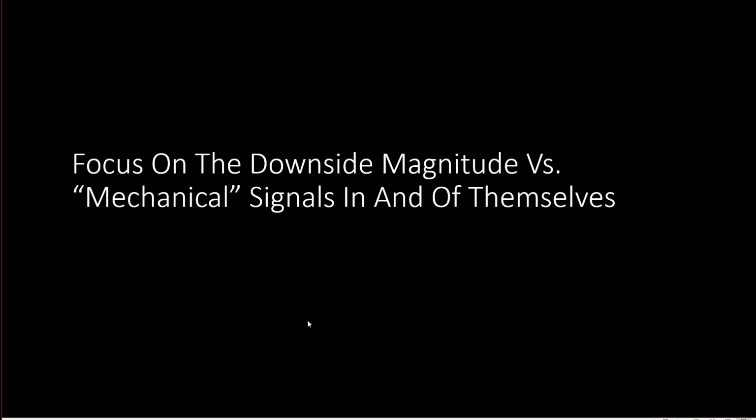Now, one thing you need to really focus on, and this is where you come back to not beating the market so much, but not letting the market beat you, is the downside magnitude versus the mechanical systems in and of themselves. If you were trading the TFM 10% system, you would have gotten out right before that huge panic that we had with the pandemic slide. Of course, you would have lost at least 10% going down to the 10% line, but then your losses would have stopped, and I'll show you in a spreadsheet how much uglier they would have been.